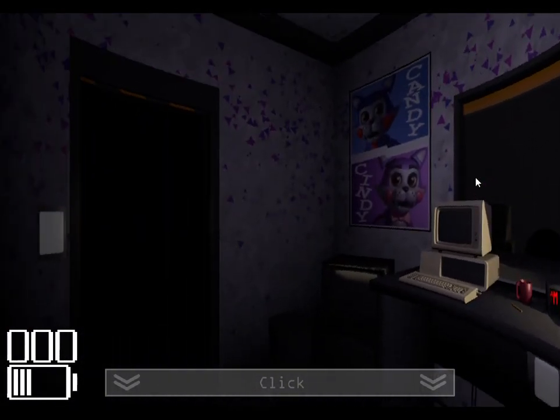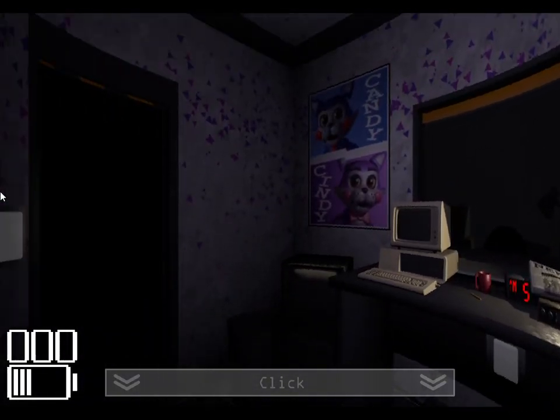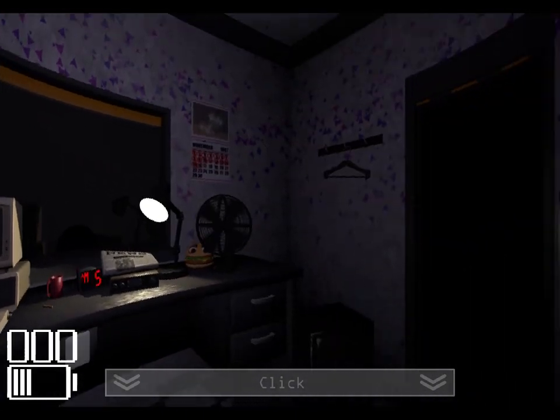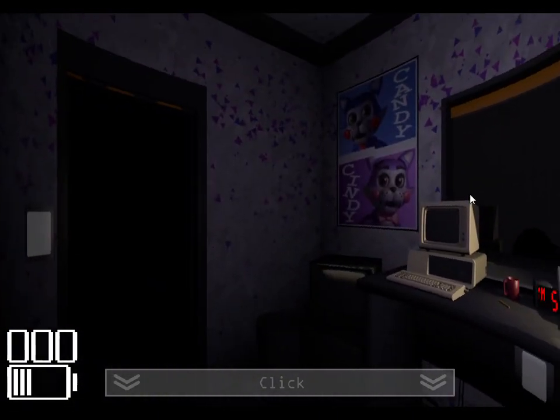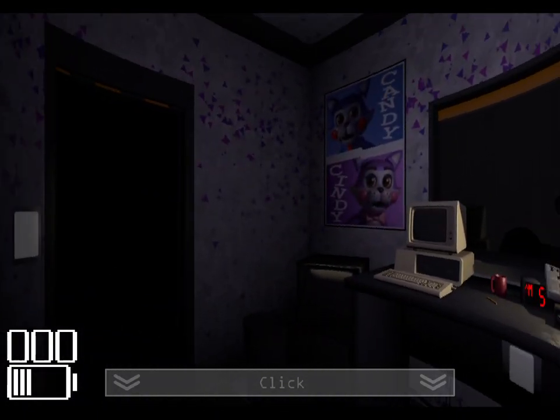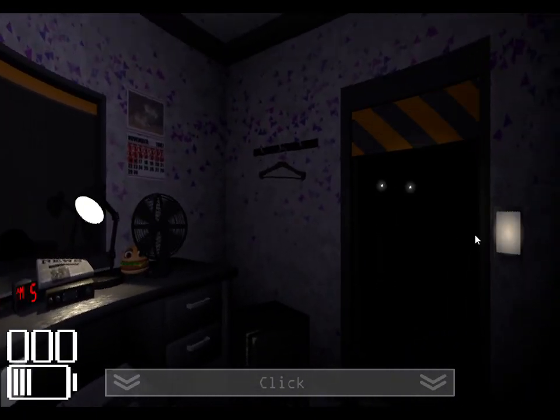What? Ooh. Oh, it looks like the room kind of curves. I just really don't like this. Like turning around and then just seeing the eyes out in the corridor. Yay! There we go. 6 a.m. Whew. Alright, guys.